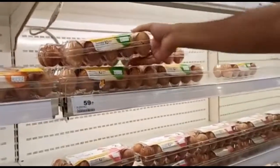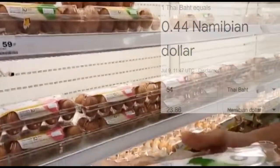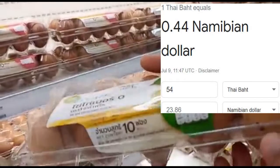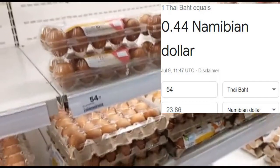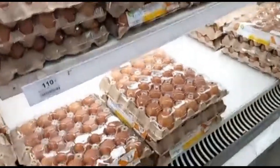Alright guys, here we have eggs. Got a small tray with 10 eggs for about 60 baht, 54 to 60 baht, that's the price range for a tray of 10 eggs. They also have the big trays, 30 eggs for 110 baht.